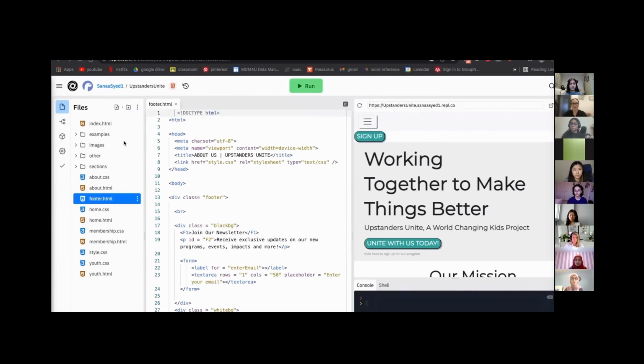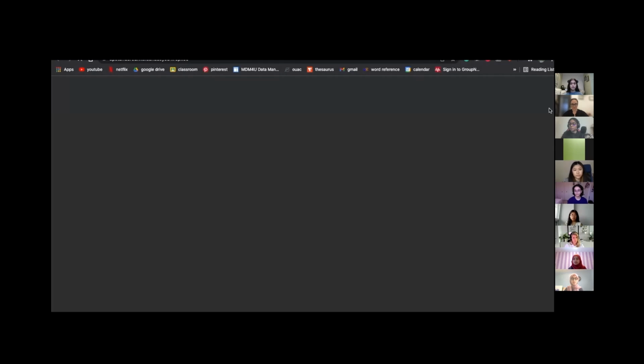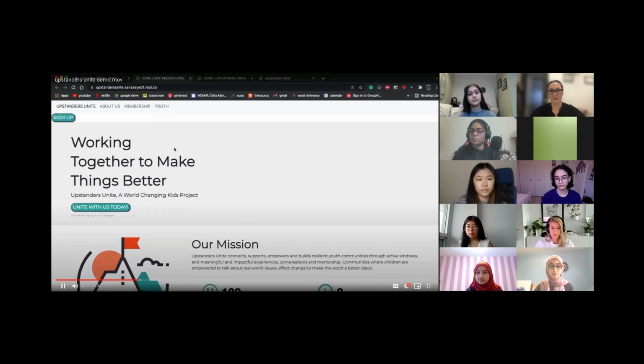So this is just a really brief overview of how our Replit looked. Basically each page had its own HTML and CSS file. With Replit, we were able to create 4 pages. As shown in our interactive navigation bar, we were able to create a landing page, an About Us page, membership, and youth page. You also mentioned wanting a sign-up page as well. This will be created with Shopify. They will also be handling your payments.